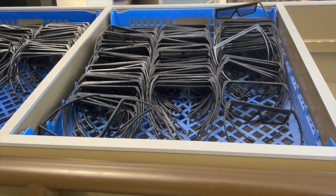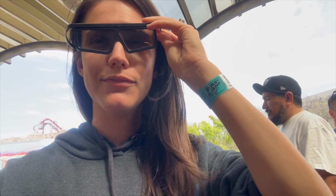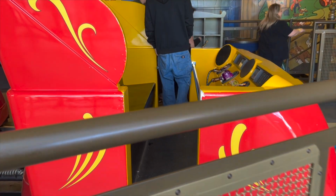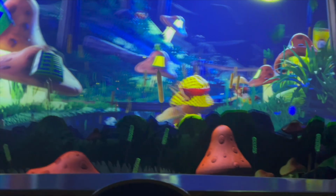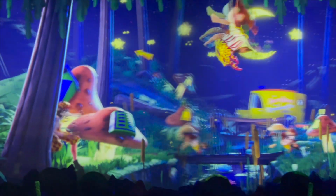Knott's Berry Tales is a 4D interactive dark ride that opened in 2021. Throughout the ride, you can use your Boysenberry blaster to capture stolen pies, as well as find physical props, wind effects, and fruity smells. There is no height requirement necessary.